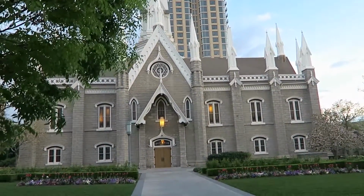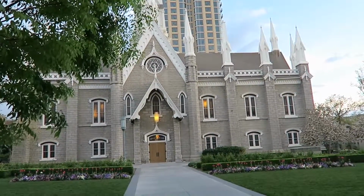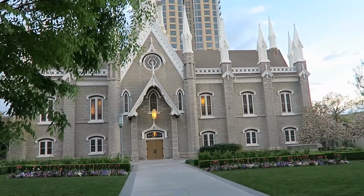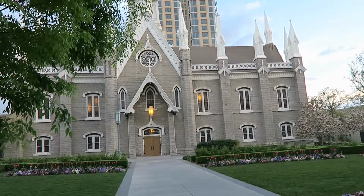And this is the Assembly Hall. It was constructed on August 11, 1877, and John Taylor named it the Salt Lake Assembly Hall in 1879.